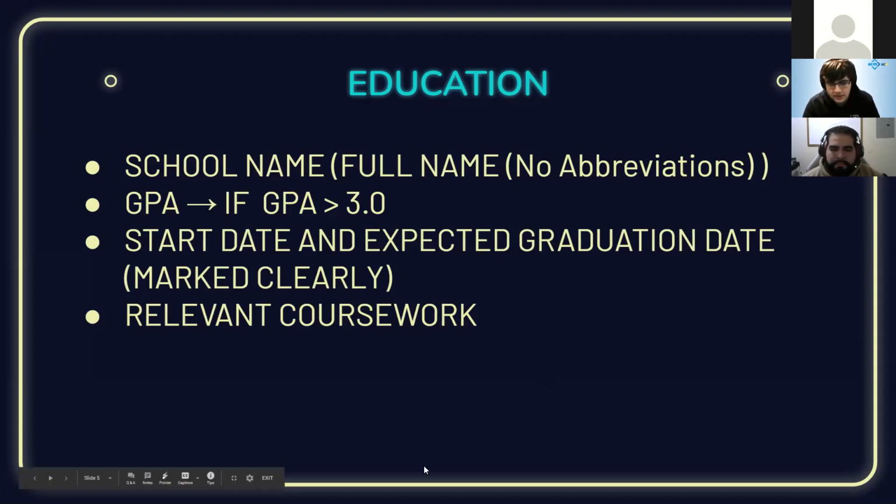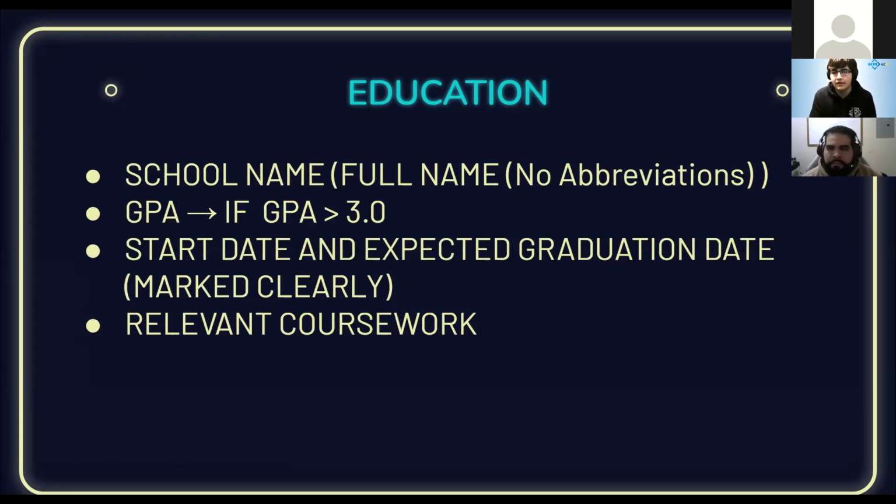So the question is, if it's below 3.0, don't include? I mean, it's up to you, obviously, but my recommendation, and I think what Paulo and Ryan and I were talking about, is the typical norm: if it's above a 3.0, include it. If it's below, don't include it. But don't feel bad about it either, because there's always more that goes into a GPA than your ability, right?